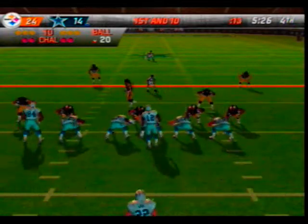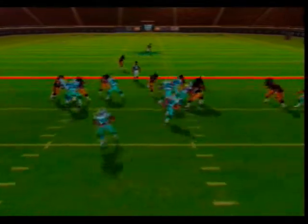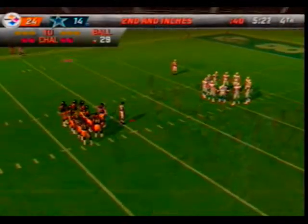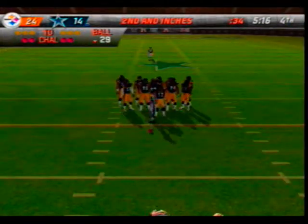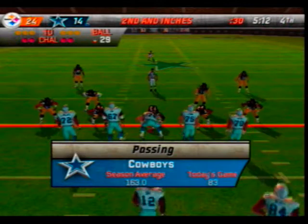First and 10. Yeah, you see, only one man back. Hand it off to the back. They'll spot this one at the 29. And that's now three tackles for him in this game. Lang eclipses the 100-yard mark on that carry. Second and one. Ball on the 29-yard line.